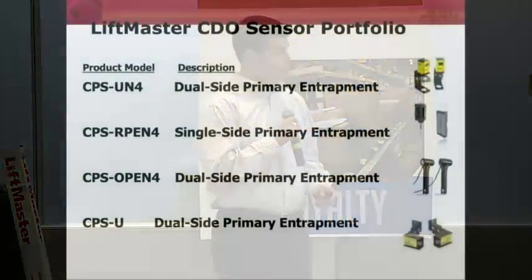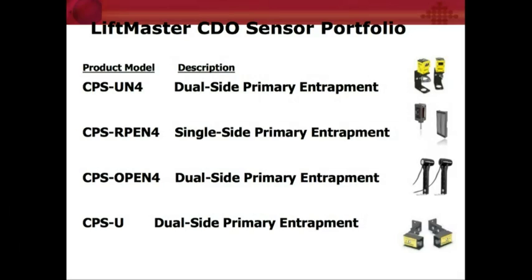This is just a quick look at the rest of our safety sensor portfolio. Like I said, we are trying to invest in more options for our customers. Everybody likes a little bit something different, so we have come out with some different photo eyes. Our CPSUs are our standard eyes that come in the box, and they work great. But in certain environments, you might want to move up to the CPSU N4, which is a little bit stronger and NEMA 4 rated, so it's waterproof.